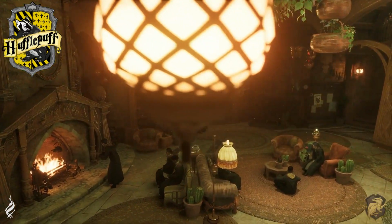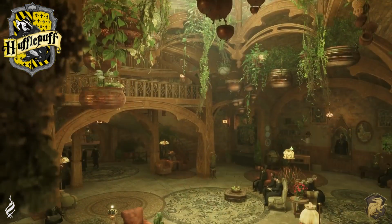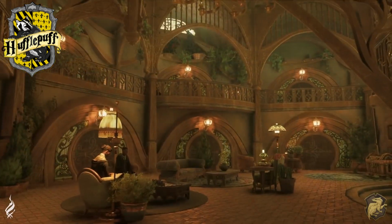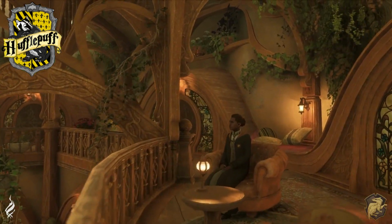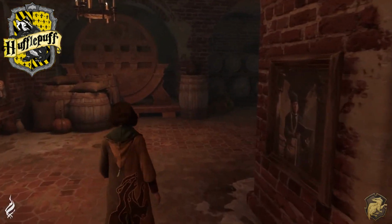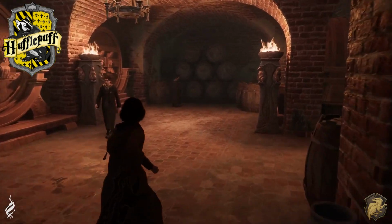Next up, Hufflepuff. This house's element is earth. Its gemstone is a yellow diamond, and its emblematic animal is the badger. Hufflepuff students are hard workers, dedicated to their craft, patient, and above all, loyal. These students have a very strong sense of fairness, they never step on anyone's toes in order to get ahead, and are also a very good judge of character.